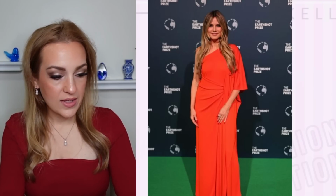So Prince William was down in South Africa for the Earthshot prize, and we saw a lot of celebrities show up, and he wore some really great pieces throughout. Let's start with Heidi Klum. She wore this really bright red-orange maxi dress that I quite like.